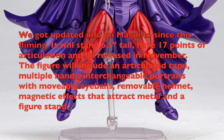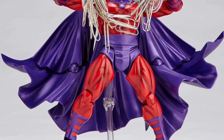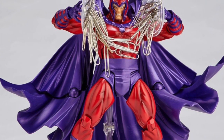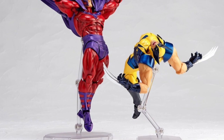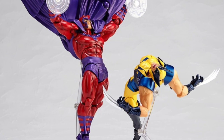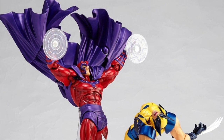For the Magneto figure, we're getting 2 head sculpts. We're getting a helmeted head and then a non-helmeted head. I don't think the helmet is removable, at least from these images. It doesn't look like the helmet is removable. And then you're also going to get multiple pairs of hands and some magnetic effects that you can attach to the hands. Okay, so that's it for news this week.